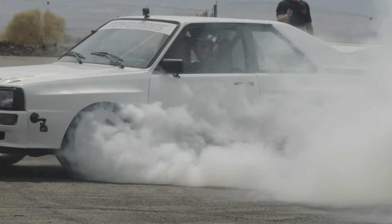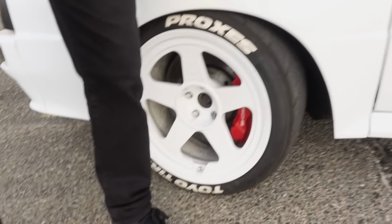That's right, because today is all about action. It's about sound. It's about performance. Hopefully we get to burn some tires off. You know what? Because these Toyo Proxes R888Rs make the right kind of smoke, sir.